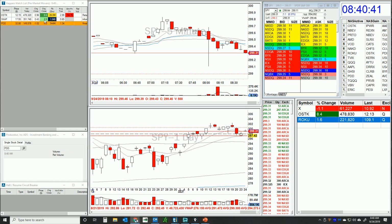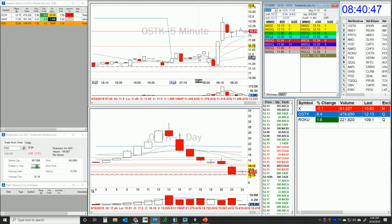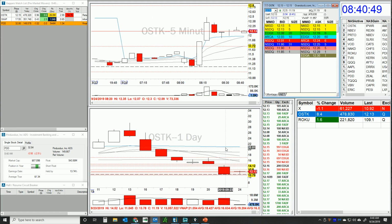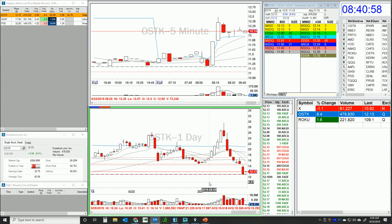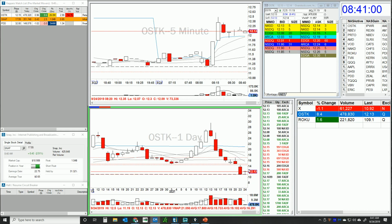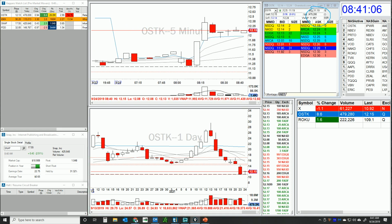All right, let's get into our gappers list right over here. So we have OSTK already. Let's start with that one since this is the first one on the list. So again, it has been very active. Let's look at this daily chart. The last couple of days has been selling down after having a nice run all the way up to 30. Now we're back down towards that $12 range. Yesterday traded okay, not as clean. Did have a red day, sold off for the most part. Today we're getting a bit of a bounce back with some good volume, 478,000 shares traded.